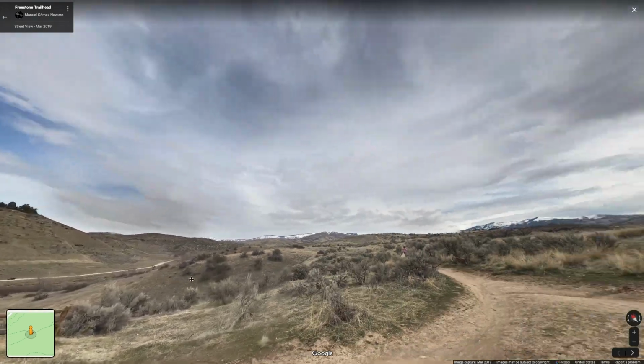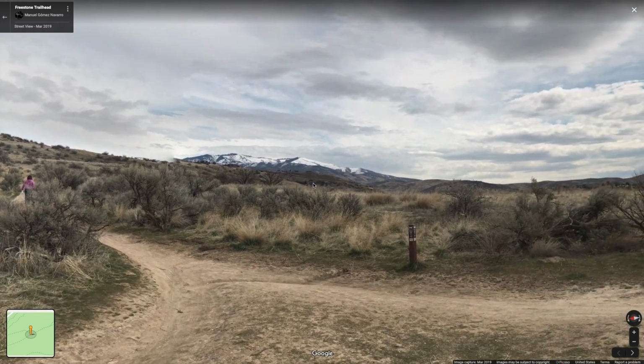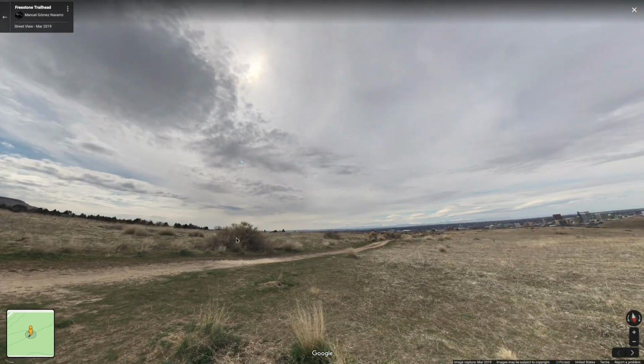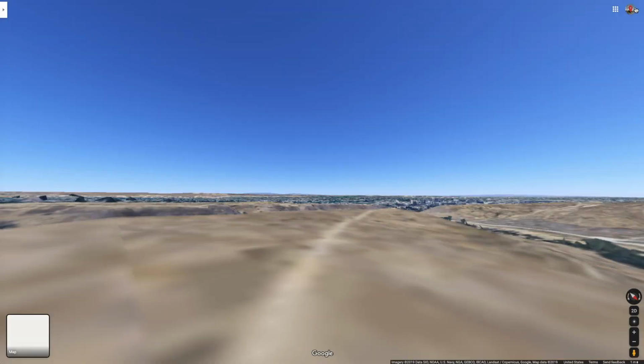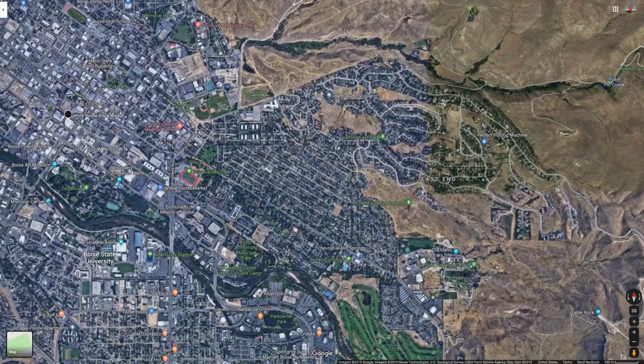Very barren. There's those distant mountains. Great for hiking if you like to hike or bike. Oh, biking would be great in here. Off-road vehicles. And I'm sure in winter, snowmobiling, skiing, and all that kind of fun.